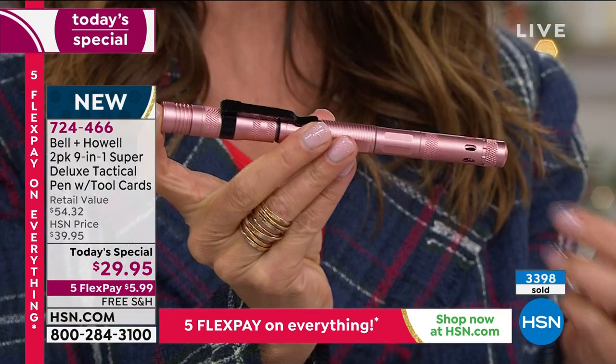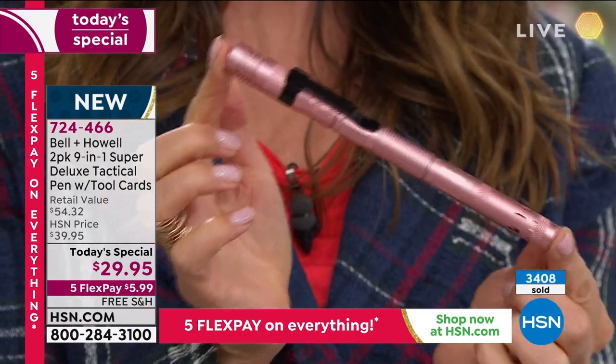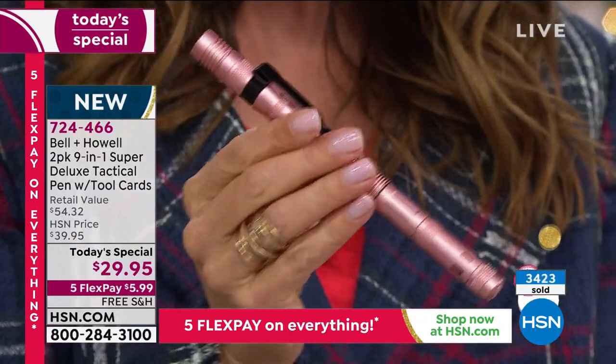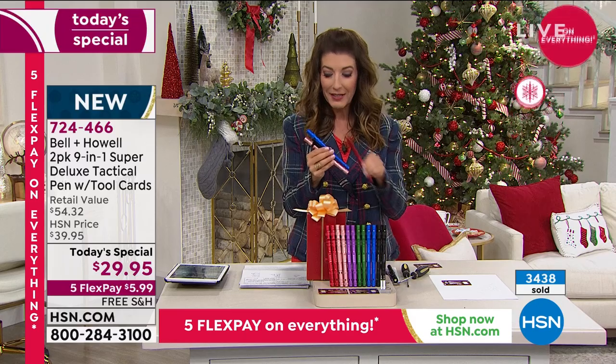So think about all those last-minute gifts. Maybe it's for her. Maybe it's for him. Maybe it's for the kids. Maybe it's for teenagers that are always looking for some cool new gadget to have. Maybe if it's someone that loves hunting. They like hiking. They like fishing. They like camping. They like exploring the outdoors. They like driving.